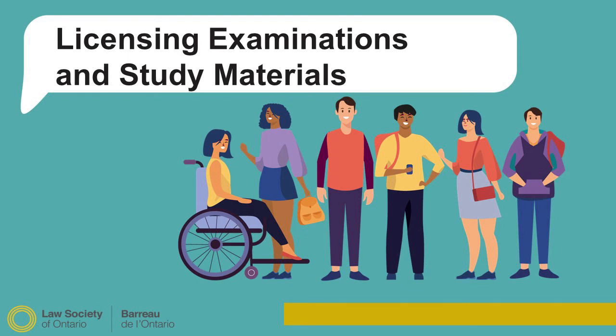Licensing examinations, and study materials. In this section, we are going to discuss the format and content of the licensing examination, as well as the study materials and preparing for the examination.